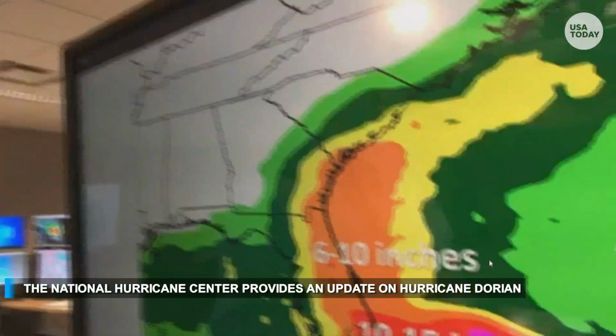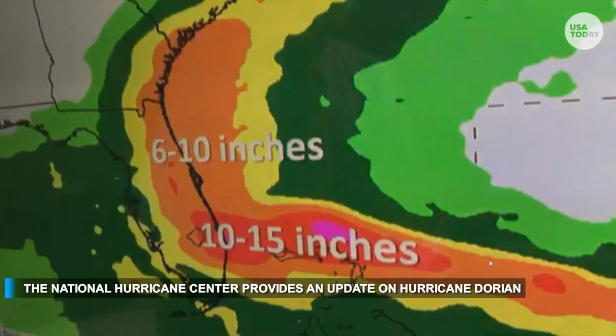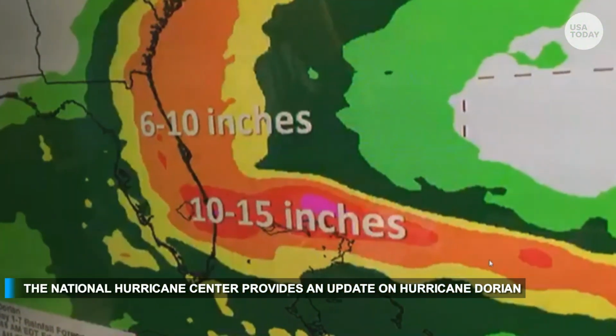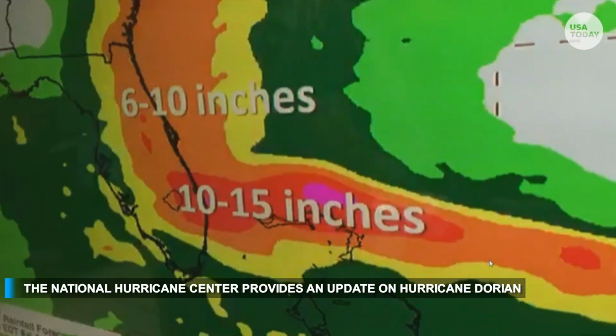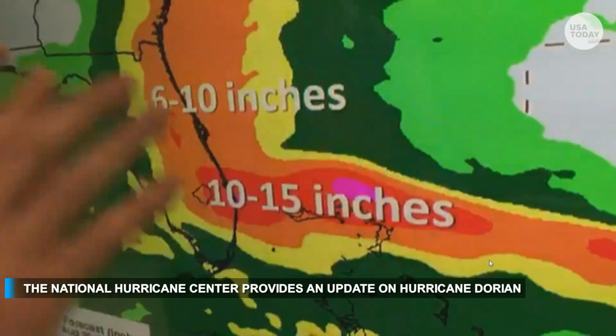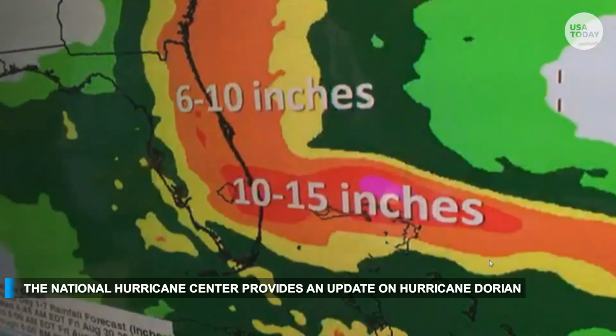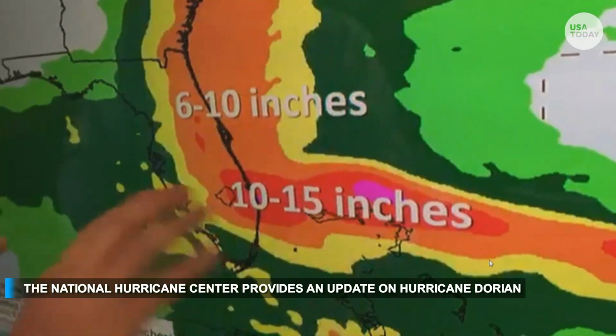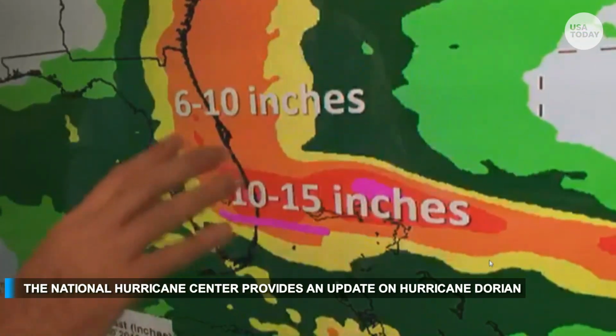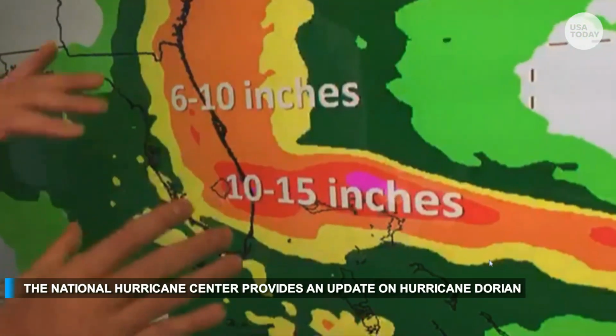One thing is the rainfall. Historically, 90% of fatalities in these tropical systems occur because of water. And it's interesting, because we close our eyes, we see the wind, and absolutely the wind is dangerous, but the water is a dangerous factor too. So in the new forecast, slowing this down, here's some of the rainfall that could occur. 6 to 10 inches in some areas in that orange color there, but look at the red. 10 to 15 inches, some isolated spots of 10 to 15 inches over the coastline.